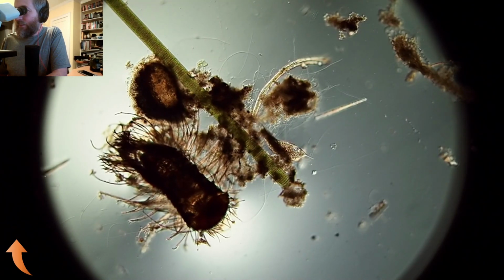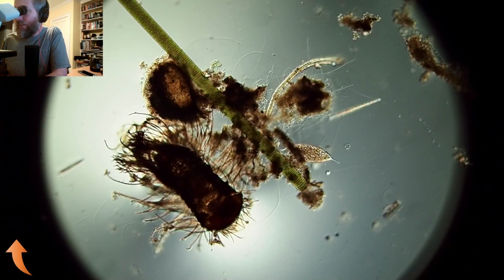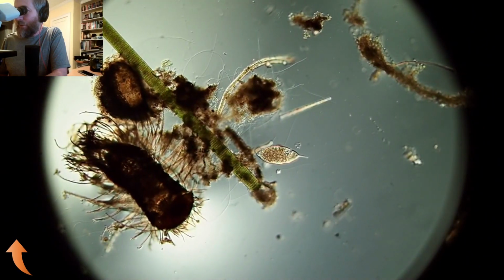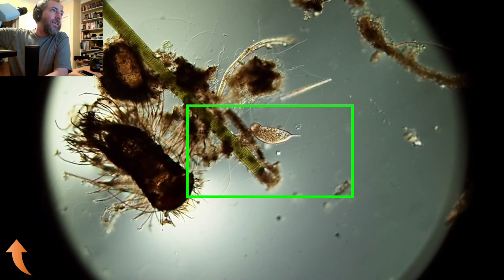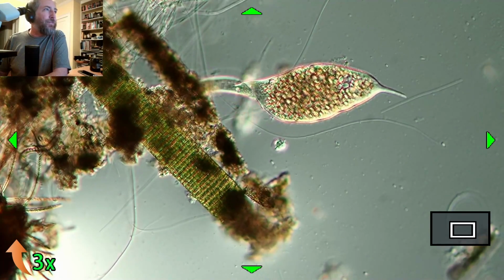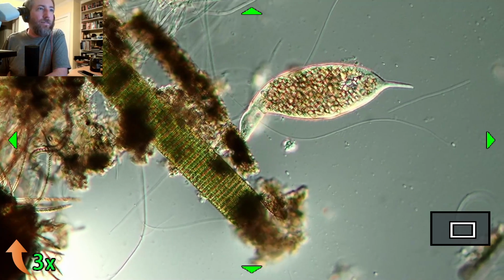Maybe that is a Dileptus. We saw one of those the other day, and I thought that they were really incredible. It had a really long neck like this one, though it wasn't nearly as big as this one. I think it is Dileptus. Another ciliate. Let's see. I'll get that into focus for you. Yep, it's Dileptus.